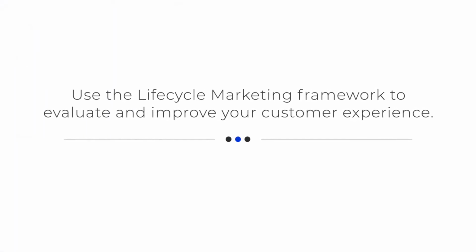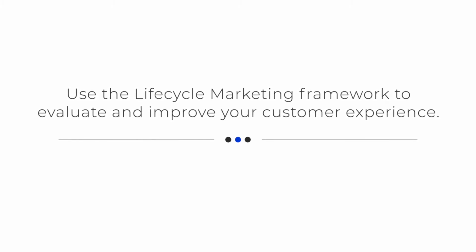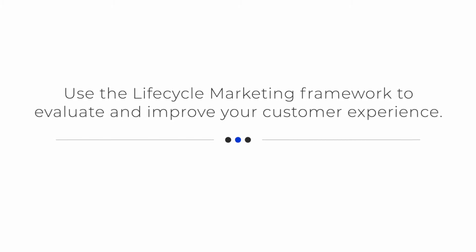So guys, the reason I like this example is because it shows that lifecycle marketing is a tool that your business can use over and over again. CrewTracks had already defined their customer journey, but it's not a set it and forget it type thing. So they use this framework to constantly evaluate and reevaluate different sections and find those areas where they can make incremental improvements to produce meaningful results for their customer experience and also for their bottom line.